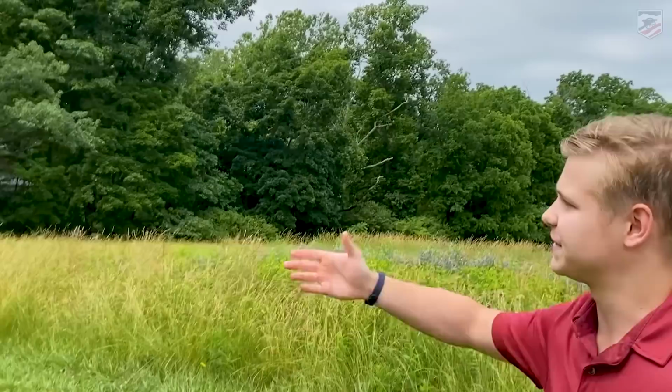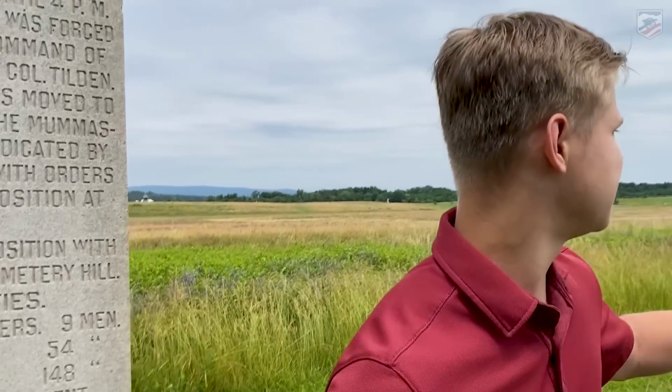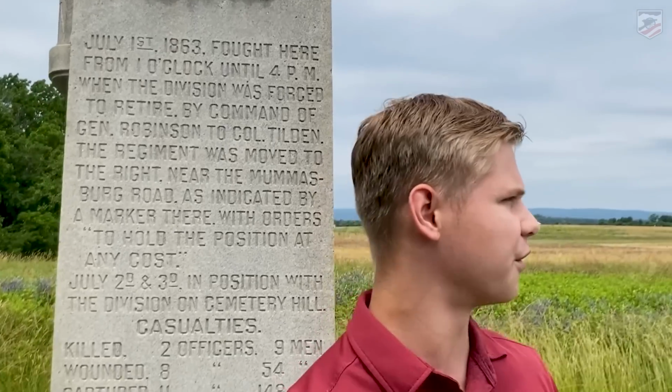Maine. Good. Evan, you want to show us the monument to the 16th Maine? Sure. So this is the regimental monument of the 16th Maine here on Oak Ridge, and their advanced marker is going to be up towards the Oak Ridge observation tower, which isn't a full observation tower, it's the smaller one, and it's right along the Mummasburg Road, showing where the 16th Maine makes their fateful stand on July 1st, 1863.